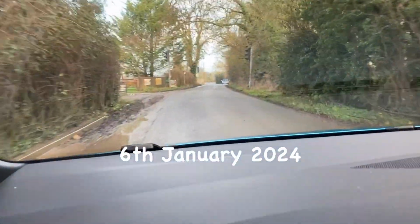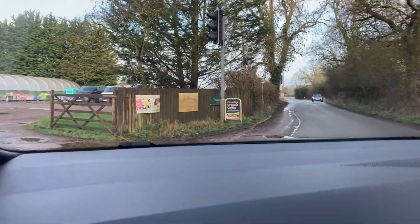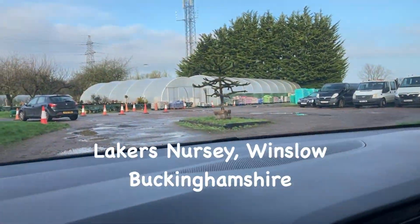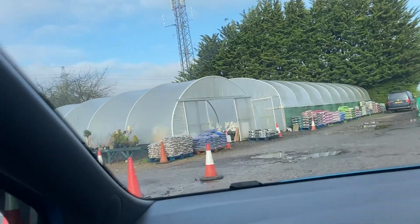And here left, I think. Yeah, Lakers Nursery. Look, they've got compost outside. There's loads of stuff.